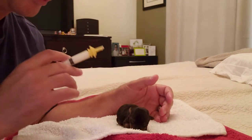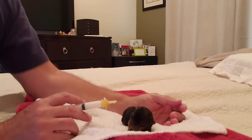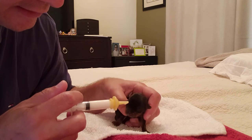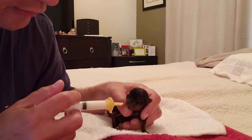The other syringe that I had and the other nipples were maybe a little too big for her and she was really fighting it. And then I got this one and now she seems pretty well. So I'm able to increase the feeding. And now she's gaining weight, so that's great.